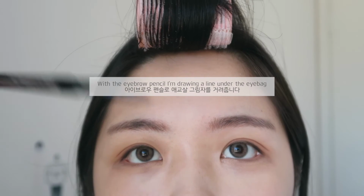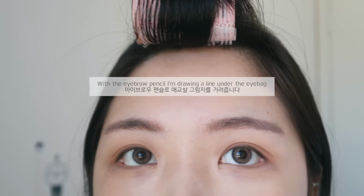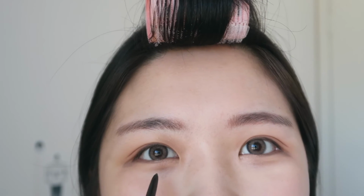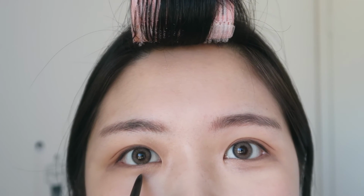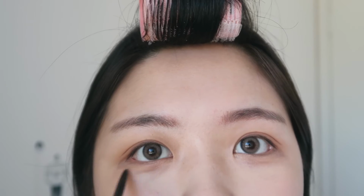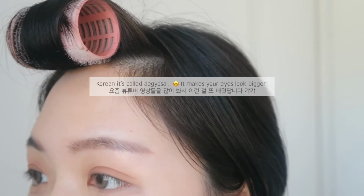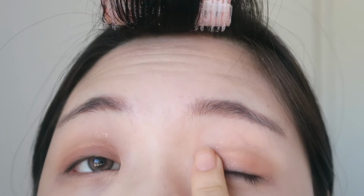So with my eyebrow pencil, I'm just gonna draw a line just underneath my eye bags to make my eye bags pop up more. I don't know what you call it in English. Your egg or sa.